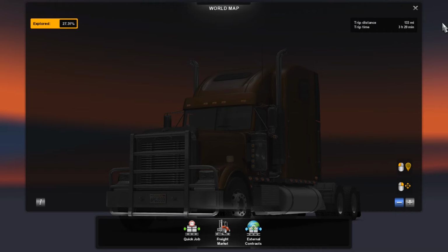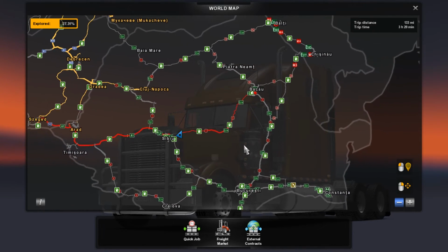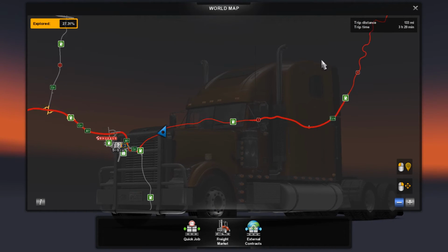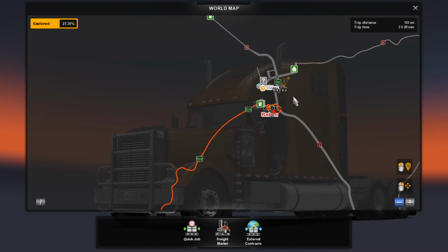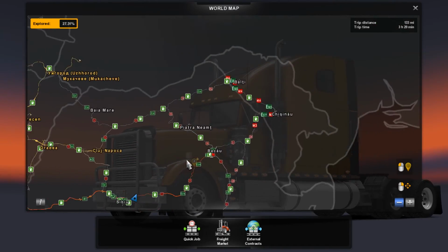Come on, computer. There's something wrong with my Euro truck. I did this on the old one. It takes ages to load the map. But we just got this country lane stretch to back out, and if it crashes here, I will cry.